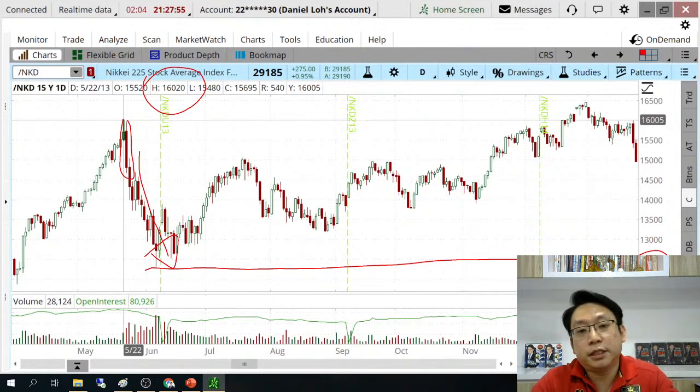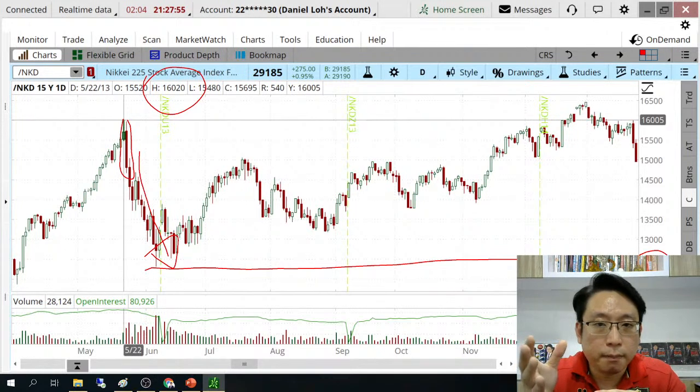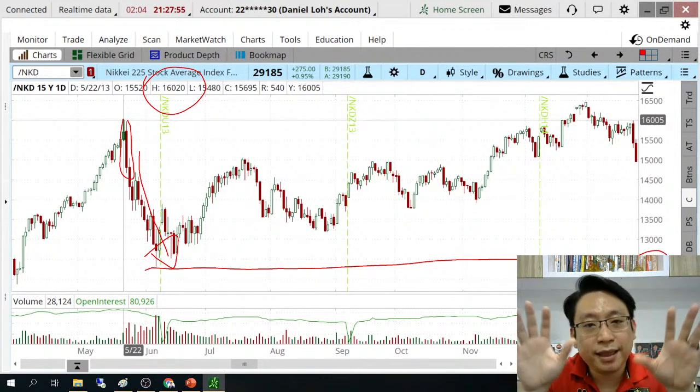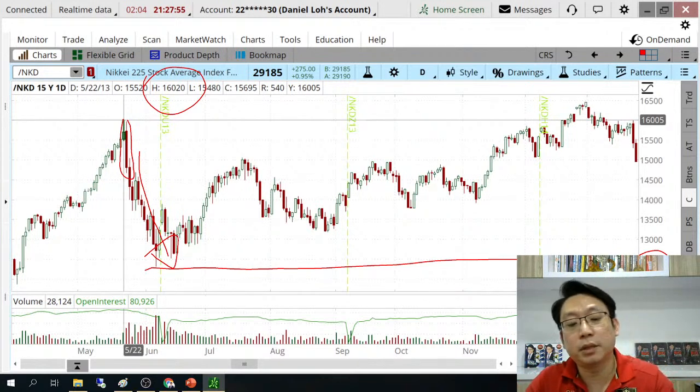Okay, because generally speaking, stocks are more volatile than the index, right? They will drop more. It's almost like in March and February, when Nasdaq dropped 12%, Tesla dropped almost 40%. A lot of stocks drop more than the index because stocks are generally more volatile.